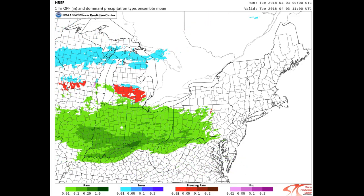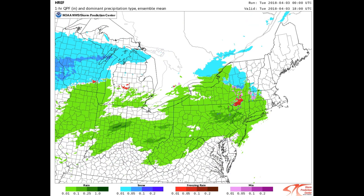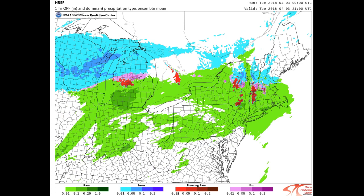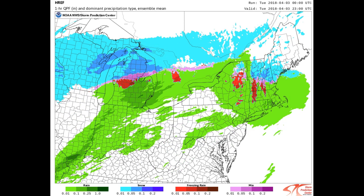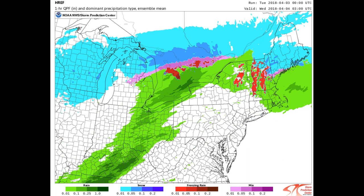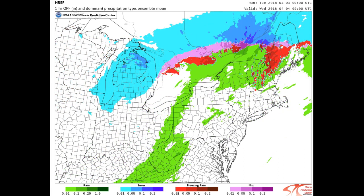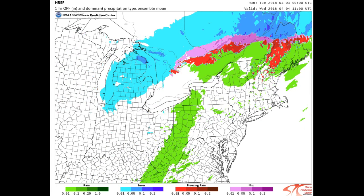And this is the progression of the high-resolution forecast ensemble. You can see the precipitation type here. This is valid about 23Z. That would be 6 o'clock this evening. And everything spreads in. A little bit of freezing rain mixed with snow, and then it's out of here, that wintry mix. And it's primarily rain as we get into tomorrow morning.